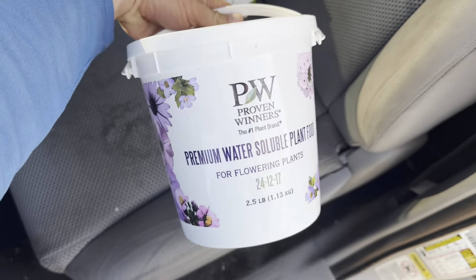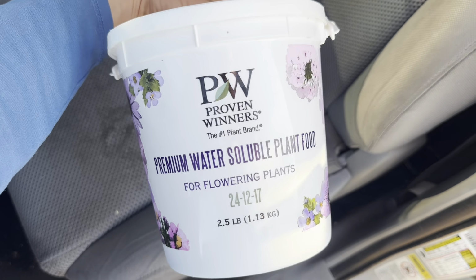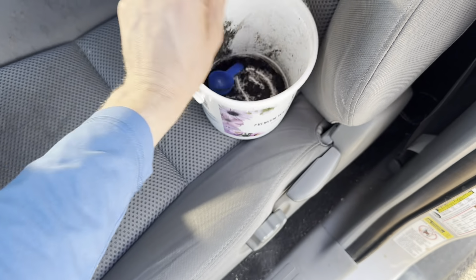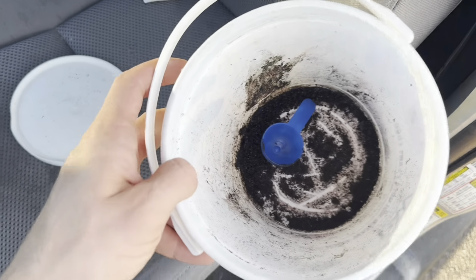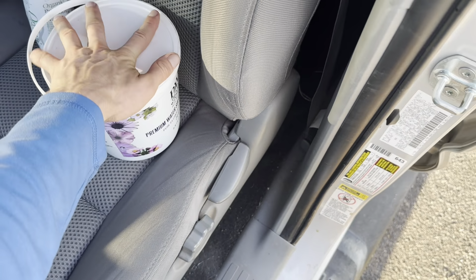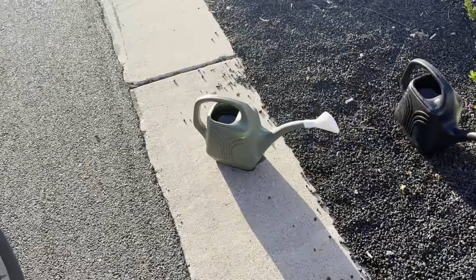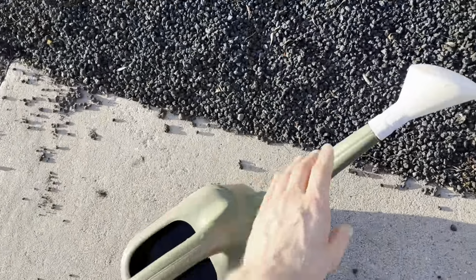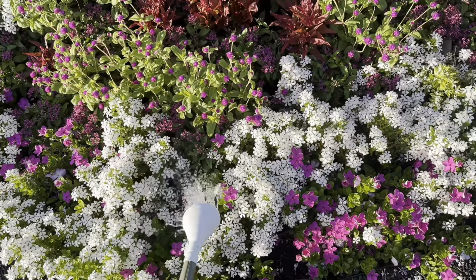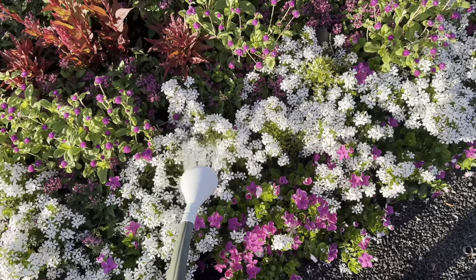This is the fertilizer we've been using. It's a Proven Winners water-soluble fertilizer. And all we do is add some scoops to it. We're actually out. But we add 1 scoop per gallon. And our watering cans here are 2 gallons. So we add 2 scoops, mix it up, and then we water in the plants with all the fertilizer. Just like that. Give it a nice drench.